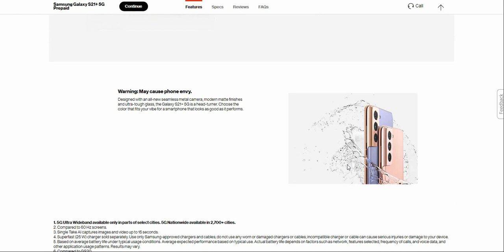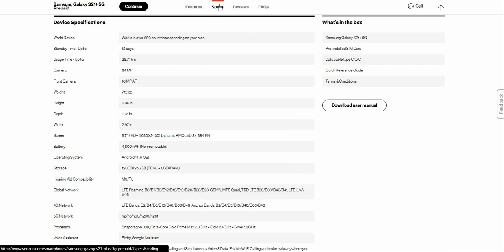So yeah. The Galaxy S21 is a mobile device which allows you to use it in over 200 countries, depending on the plan you have. So you guys want to come to Verizon and ask. You have 12 days to save that time. 28.7 hours of usage time there. 64 megapixel rear camera, and a 10 megapixel front facing camera.